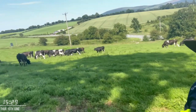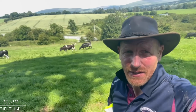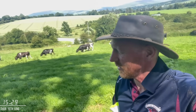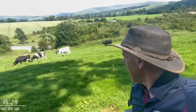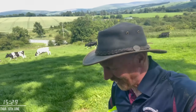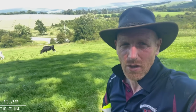So, maiden heifers, fingers crossed, all in calf. 7-week breeding period. Saturday, so 6 weeks and 5 days. Drake has gone on there with the cows. Heifers are forgotten about. Delighted with how that went. Fionn's gone getting them in there now. He's going to start milking while I set up grass for this evening.